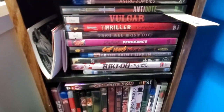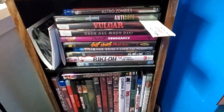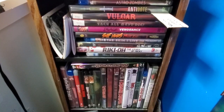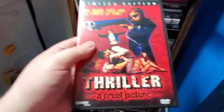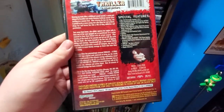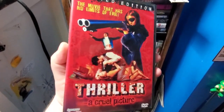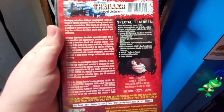Oh, God. We got Thriller, Cruel Picture, which is just exactly what it says on the tin. I don't know if this is out of print yet, because this release came out in 2004. Yeah, 2004. And this is supposed to be a limited edition. Last I checked, this was still in print. But this is the uncut version of it that has all of the extra porn scenes added in. This film is definitely really wild. It's very disturbing. Very, very legendary exploitation title, no doubt. But it's not a fun one.